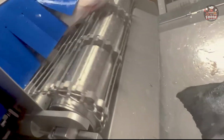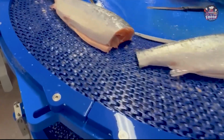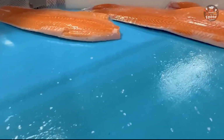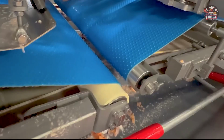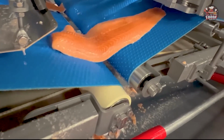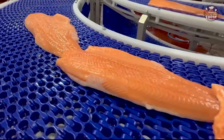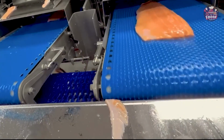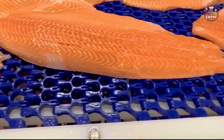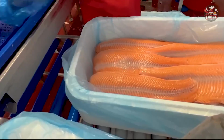Fish cutting and deboning in factories are part of a global supply chain that spans across continents, with fish sourced from diverse regions around the world. Quality control measures are implemented throughout the fish cutting and deboning process to monitor the quality and consistency of the product.